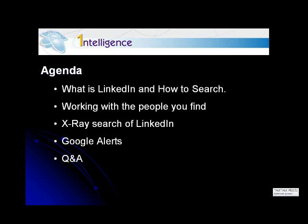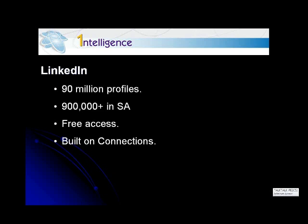Right, let's just talk briefly for those people who don't use LinkedIn, who don't have a profile. What is LinkedIn? LinkedIn is a social site. Its content is made up of people creating profiles on it. A profile is a bit like a CV, but it is not a CV. I'll mention more about that later on because it's quite critical.